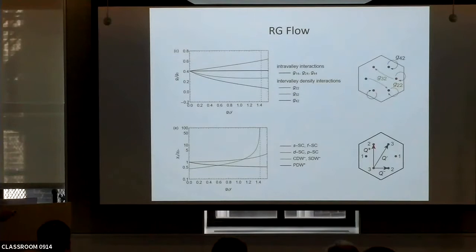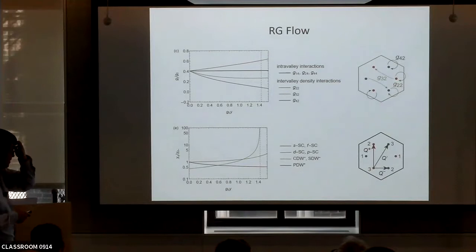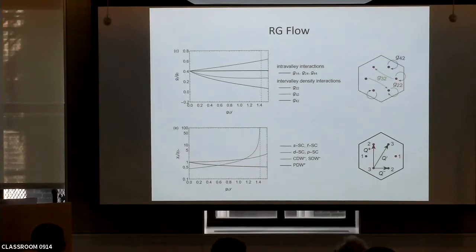While for this process G22, it involves a pair of electrons that are not related by time reversal symmetry, so they only grow under the nesting condition. There's no BCS correction that contributes to this process. Okay, so this is very general.